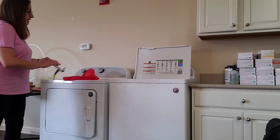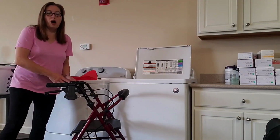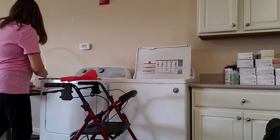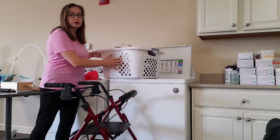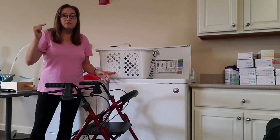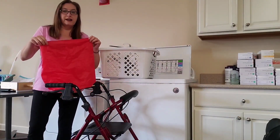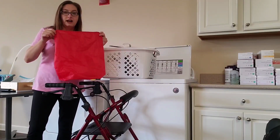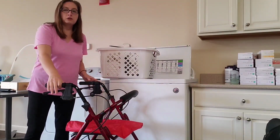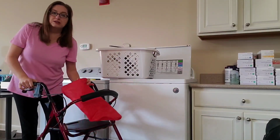All right. And another way to help us in the laundry room, especially if you're using a walker, let the walker help you. Instead of having your clothes in a typical laundry basket, let's move smarter and not harder. Sometimes I have my ladies or my guys put their clean clothes in a lightweight bag, and then they can put it on their walker in order to walk to whatever room to put that laundry away.